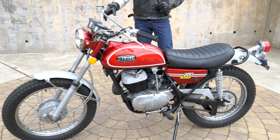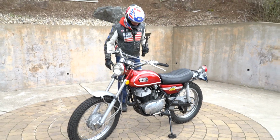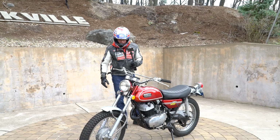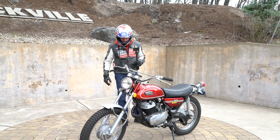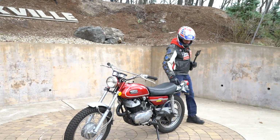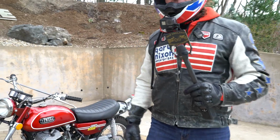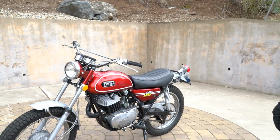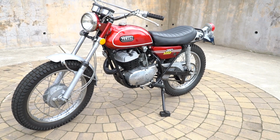The odometer is showing 1,532 miles on it, and it runs like a bike that's brand new. It runs better than it did new. Again, front brakes have been serviced and replaced. The front tires are brand new. The rear tire's got maybe 100 miles on it. It's ready to go. The Wizard went through it, sorted everything out, in addition to what the collector out in California who had the bike had done. Still has a California plate on it.